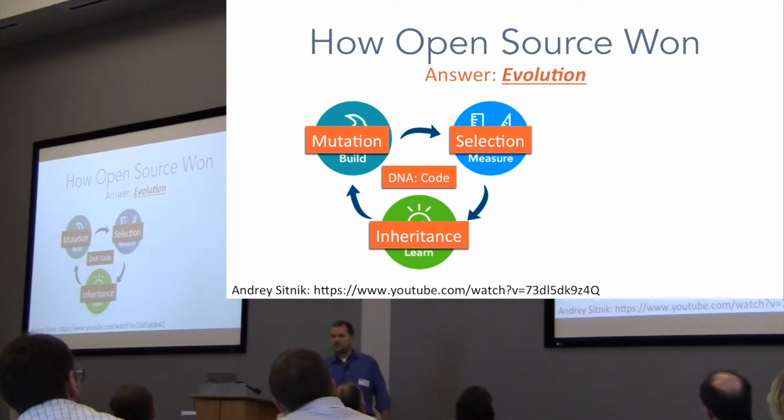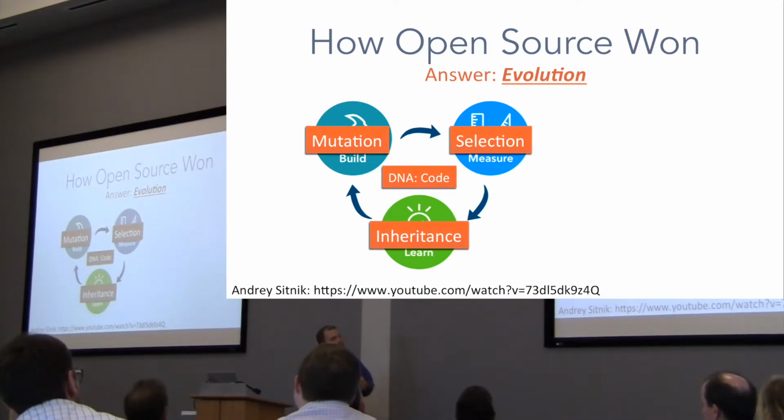You have mutation. Mutation is your new idea. It's this thing that I really don't know if it's going to work or not. And I do want to point out, I want to thank Andres Sitnik from OCSS for giving me this insight. But mutation is, I have no idea, we're going to try it out. Measurement is selection. And one of the keys to innovating properly is you have got to have effective natural selection. Stuff that is a bad idea has to die, and it has to die fast.